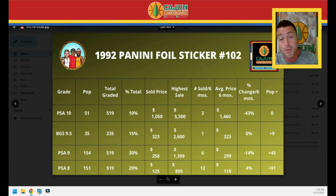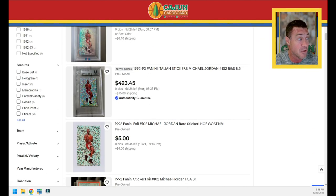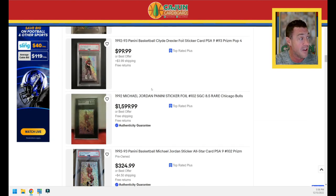One thing that would lead me to believe that it is: when I search 92 Panini sticker Michael Jordan 102, I pull up a ton of options. 60 results pull up, and you'll see it's graded, it's raw, it's high grade, it's low grade. They're all over the place, okay? So that leads me to believe it's probably not rare.